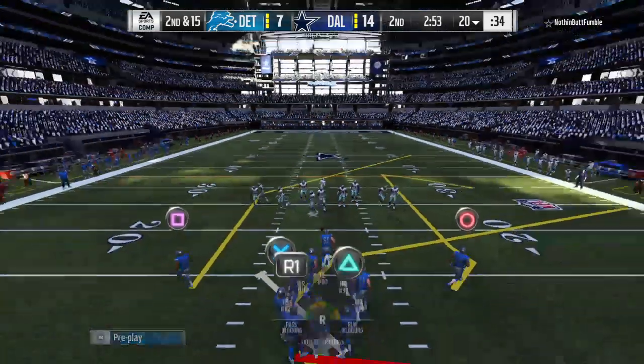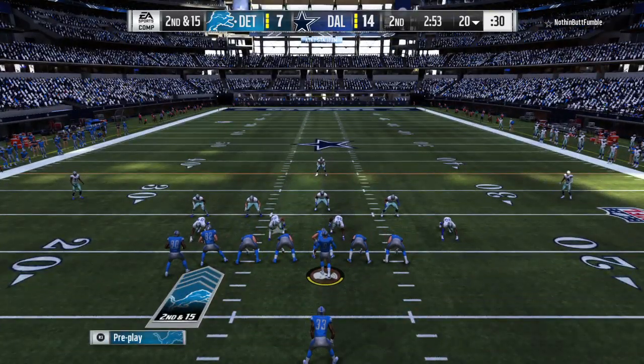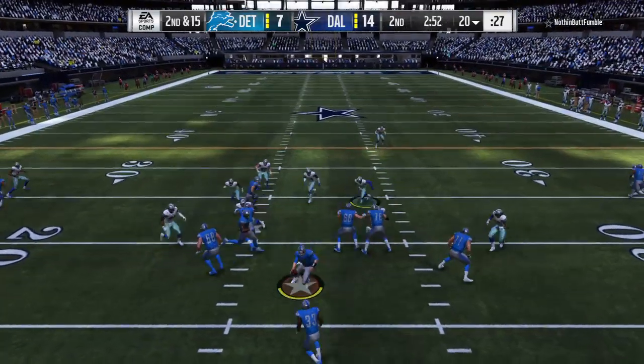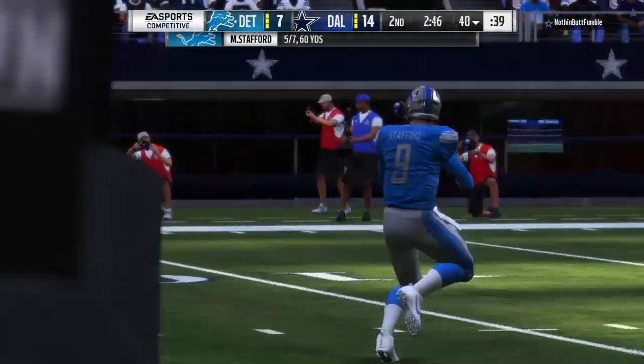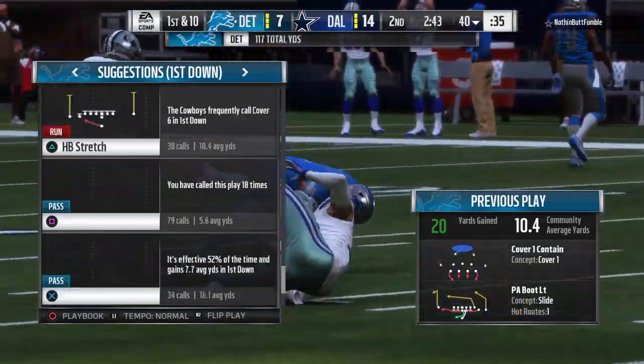So after the penalty, heading in the wrong direction, 2nd and 15. They'll fake it. Now Stafford. And this is going to be caught. He won the fight for the football. A good pick up there of 20 yards.